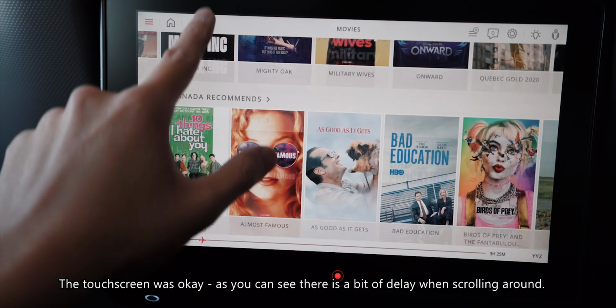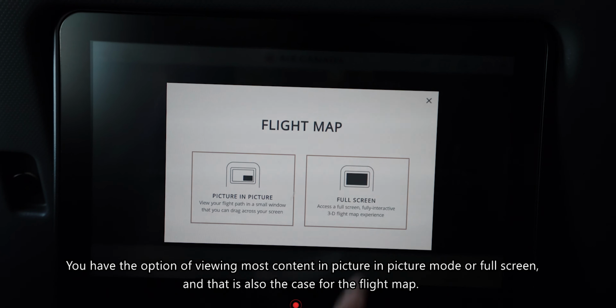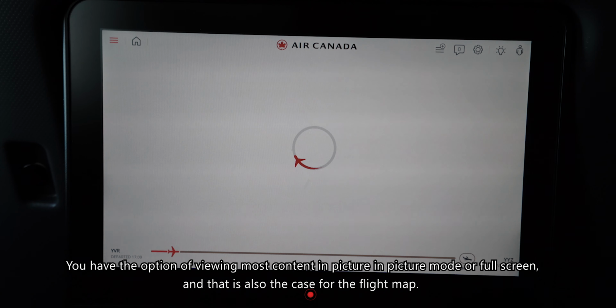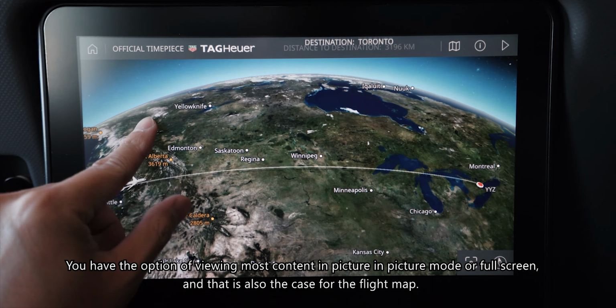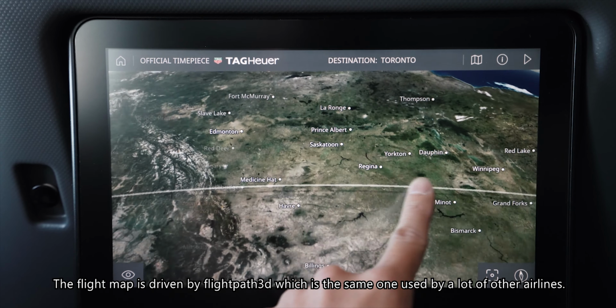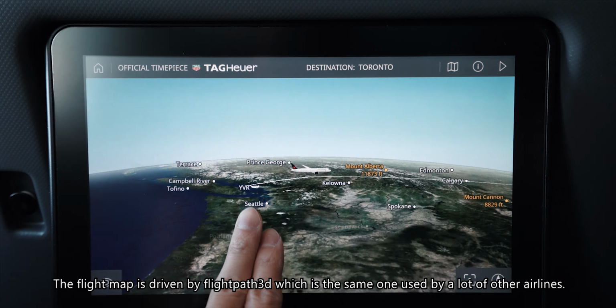The touchscreen was okay. As you can see, there is a bit of delay when scrolling around. You have the option of viewing most content in picture-in-picture mode or full screen. And that's also the case for the flight map. The flight map is driven by Flight Path 3D, which is the same one used by a lot of other airlines.